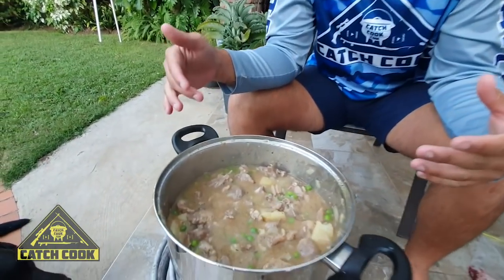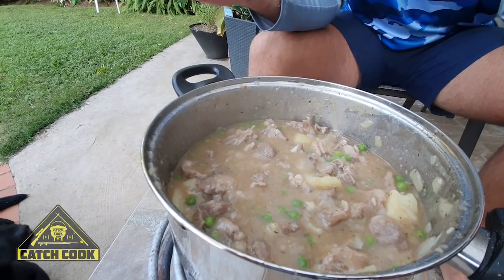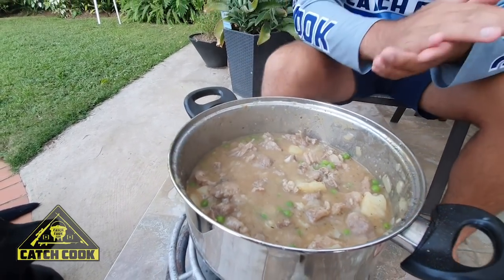We've added our potato, added a bit of chicken stock to this. Yes, I know it's kudu, but the chicken stock gives a good flavor. Some Cajun spice, salt, pepper, a bit of water, and some corn flour. Just thicken it up. It's just sitting here simmering. I'm gonna put the lid on, leave it go for a bit more, and almost ready to serve.